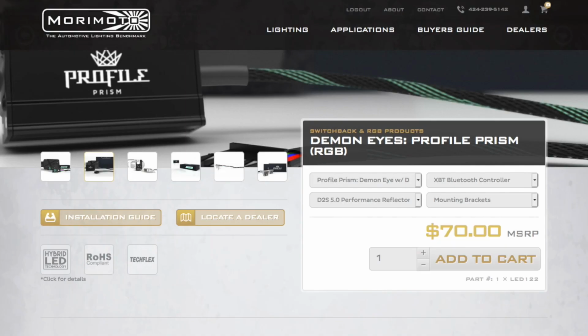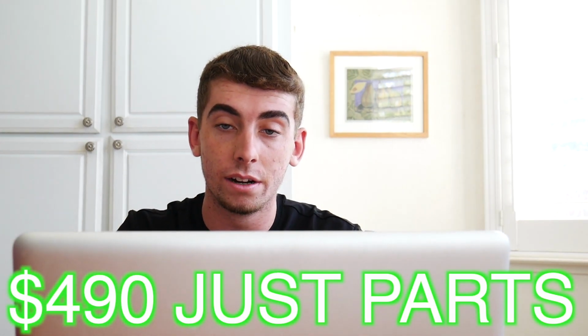And then you add the demon eyes. I went with the profile prisms. Those ran me $70. So basically, just the headlights, you could say 100, and then the whole projector, with the projector bulbs and shroud, is another 200. So that's 300 right there. Then you add the color changing stuff, 100 for the Bluetooth controller, that's 400. Then you add the strip, that's 490, so it's almost running you 500 right there.